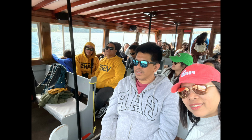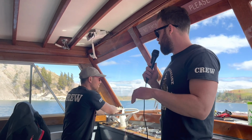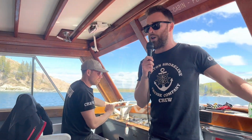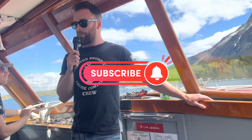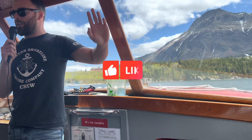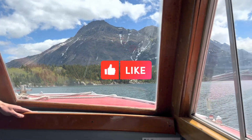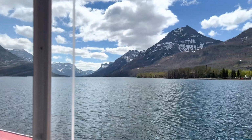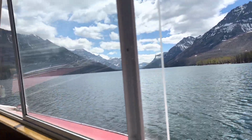Ito po yung kuhanan sa loob ng shop. That building was constructed back in 1926, 1927. Was anyone born back then? No. So it's a very historic building. A huge landmark here in the national park.